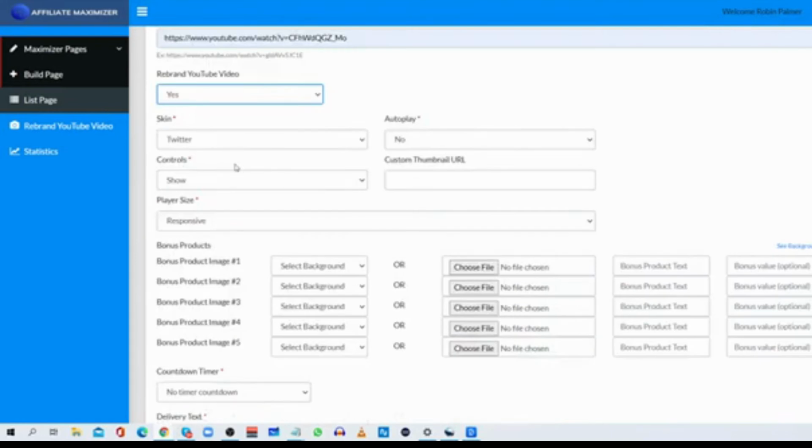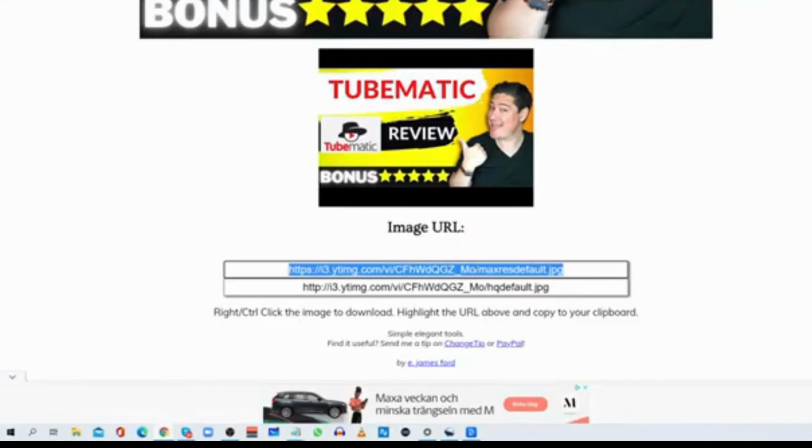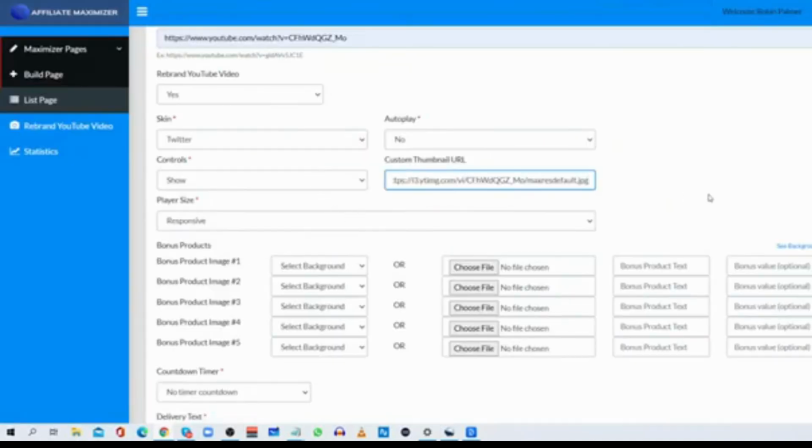I'm going to do that. And I'm just going to select this to Twitter, autoplay, no. Show controls, yes. Custom thumbnail URL. I'm going to see which one is this. So I'm going to go back to get thumbnail YouTube, add that here. And I'm going to grab this here. I go back, and this is the custom thumbnail.